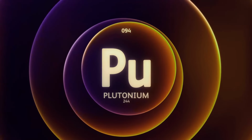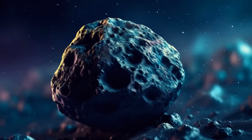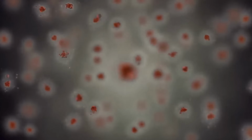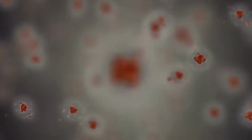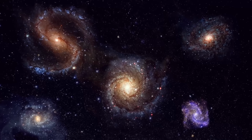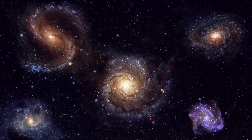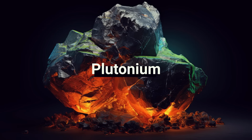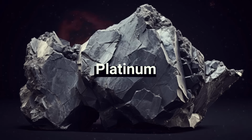Plutonium is especially exciting for scientists. I mean, only tiny amounts of it have been found, hundreds of atoms maybe. But it's still remarkable because these atoms are created by exploding stars. Things like this can help us better understand how the universe produces elements heavier than iron, like plutonium, gold, uranium, and platinum.